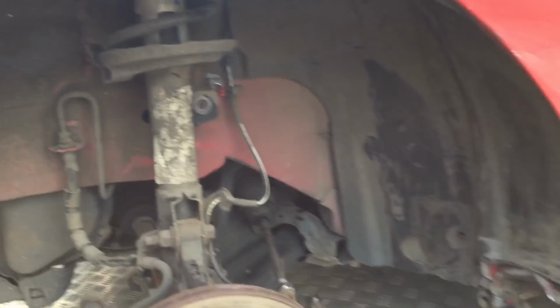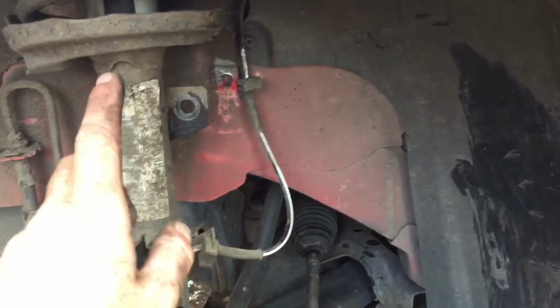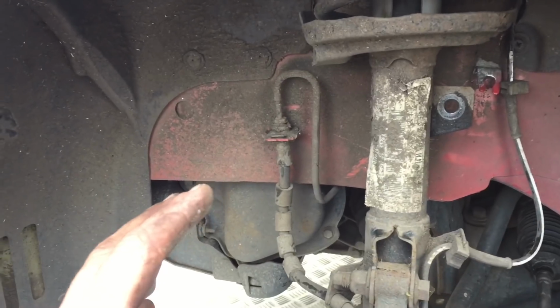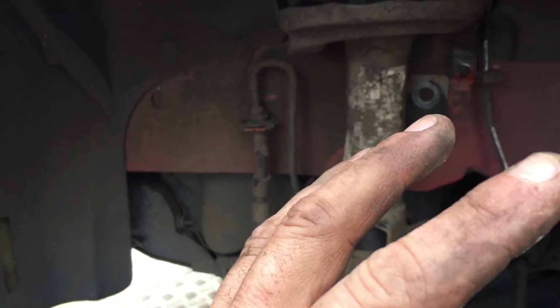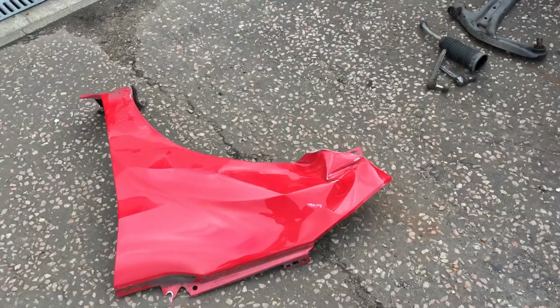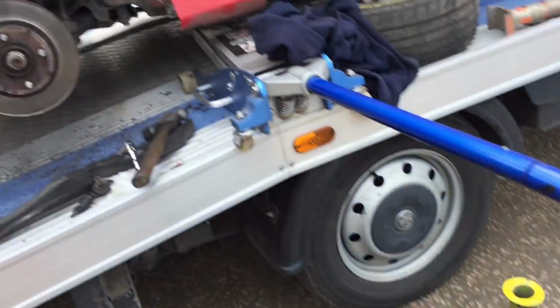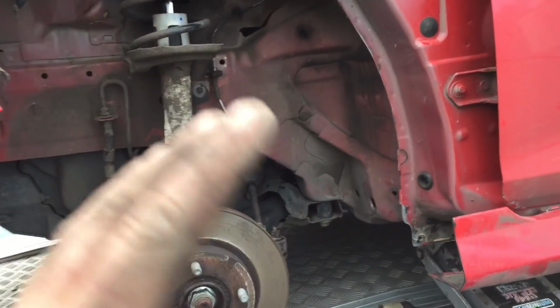So I'm going to crack on now. I'm going to go and buy one of these drop links, get that fitted, start taking this wheel arch liner out, and start thinking about taking the wing off and replacing it with the new one. So there you go, guys, just a couple of hours. I'll put that wheel back on in a moment, and this will be manoeuvrable.